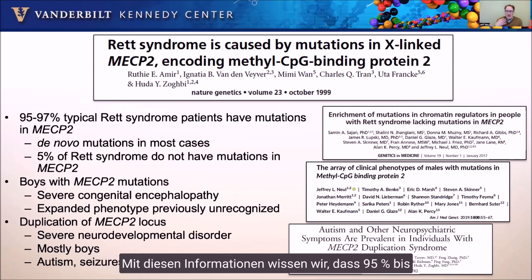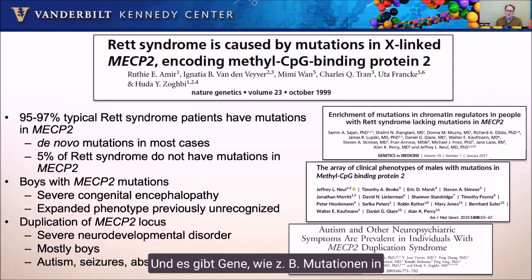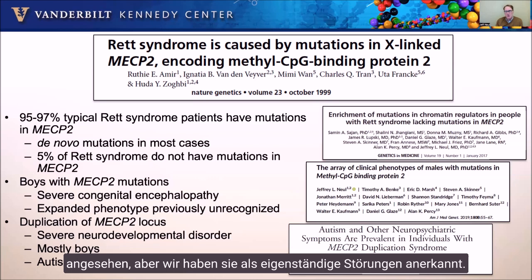With this information, we know that 95 to 97% of people who have typical or classic Rett syndrome, meaning they meet all the diagnostic criteria, have mutations in MECP2. Most of these mutations are de novo, meaning they're not found in either mom or father, and really they're a singular case in the family. But importantly, 3 to 5% of people who meet the clinical criteria for Rett syndrome do not have identified mutations in MECP2. And we've identified mutations in other genes, such as CDKL5 or FOXG1, that have similar and overlapping clinical features to Rett syndrome, and they were considered to be atypical Rett, but we've recognized these as distinct disorders.